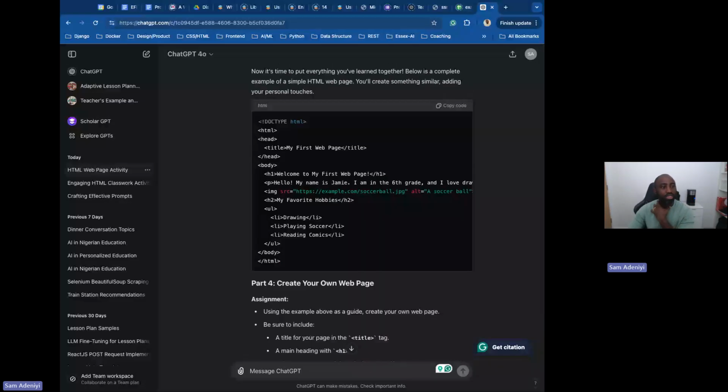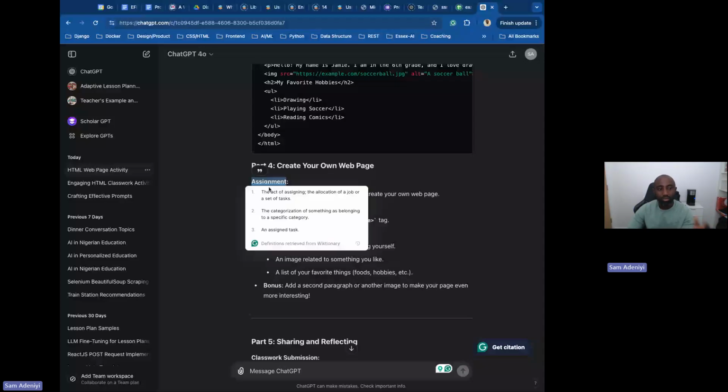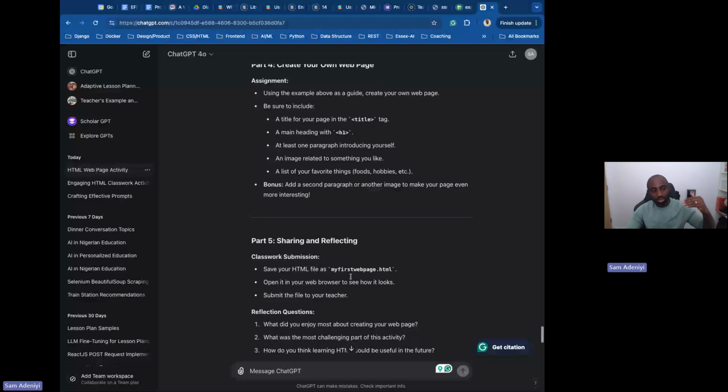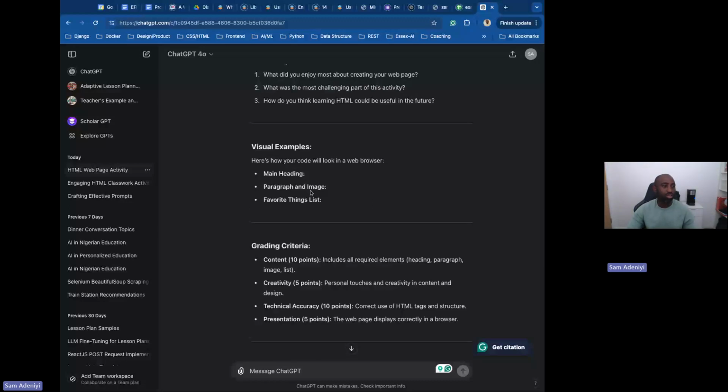Then create your own web page, which is now an assignment. Using the example above as a guide, create your own web page, and it's telling them to be sure your web page includes this. Then the next thing was sharing and reflection. Classwork submission, your first page. You can see how detailed this is. It went into reflective questions. Then it's saying visual examples, meaning headers, paragraphs, and this. Then it gives you your grading criteria and all of those things.